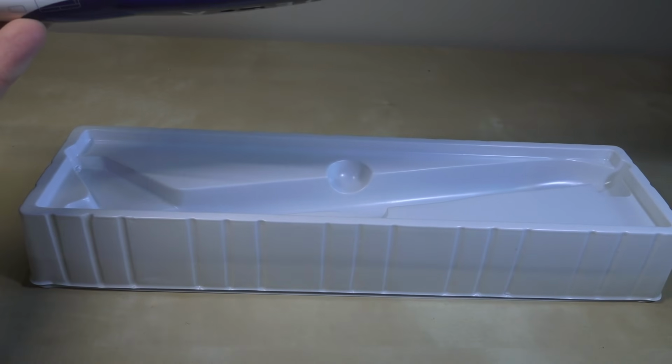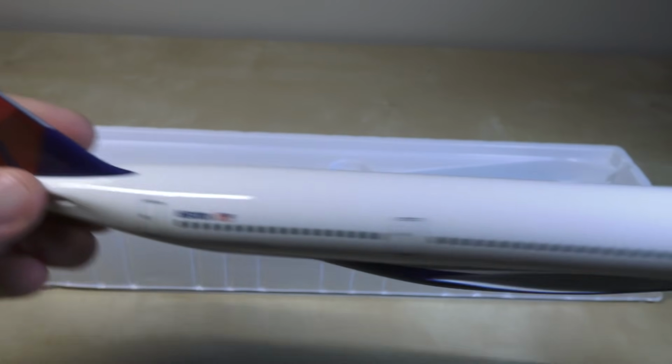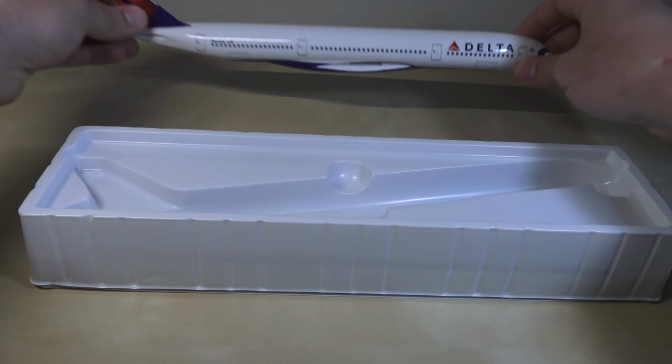This is the same registration as my Gemini Jets one. This is November 501 Delta November. So far it looks really nice. So we're going to set this down up here.